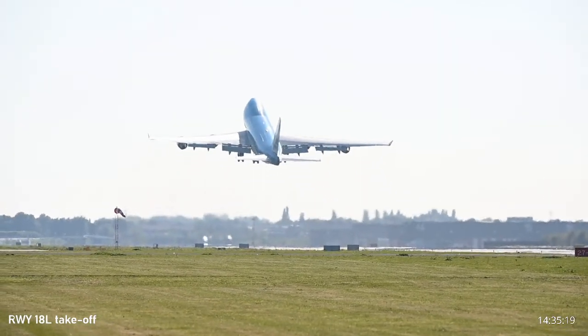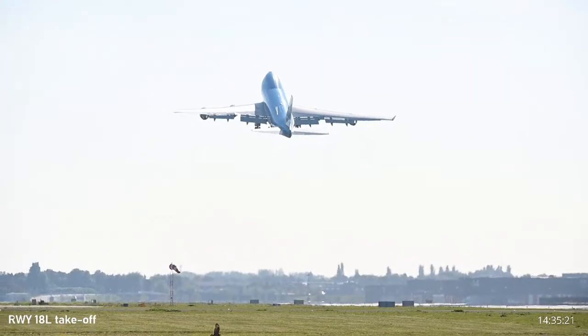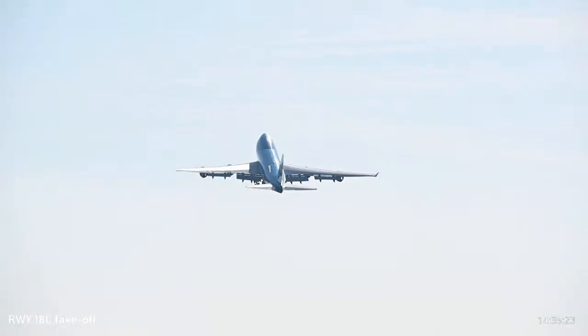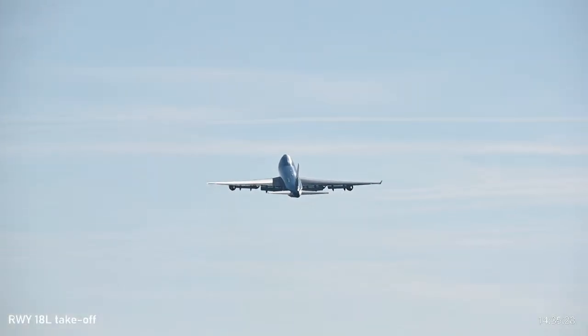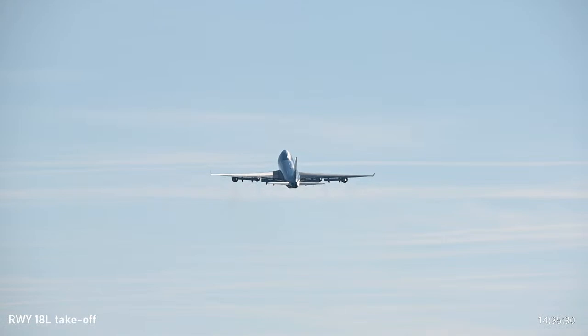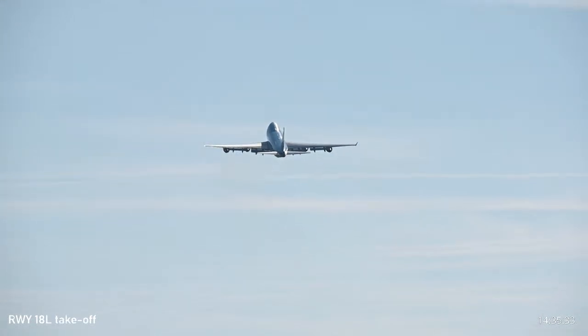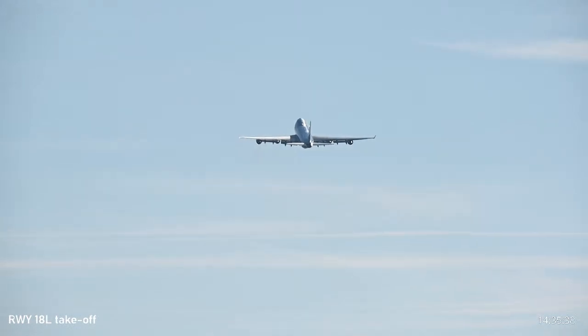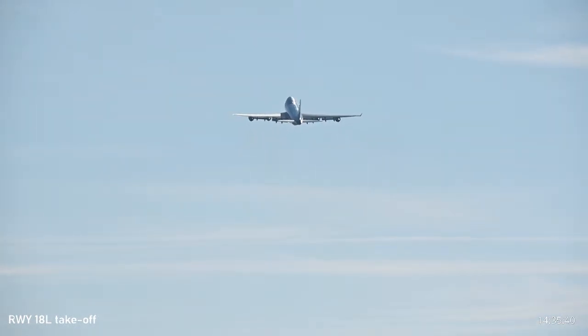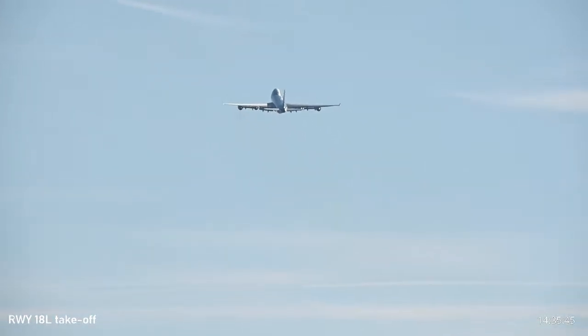Amazing takeoff there from that KLM 747 going to Nairobi. I am at a secondary runway today. The main runway is runway 24 with basically all the United States bound heavy takeoffs. But this is a much more dynamic location, so that's why I decided to come here. Beautiful takeoff there.